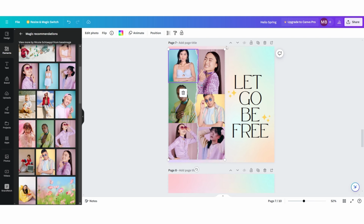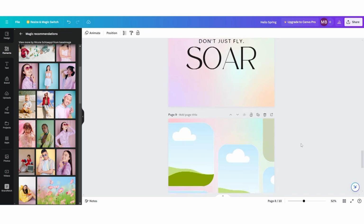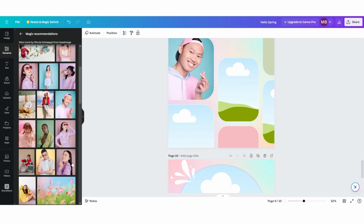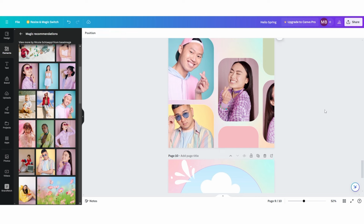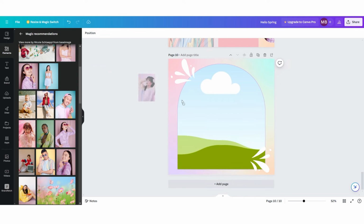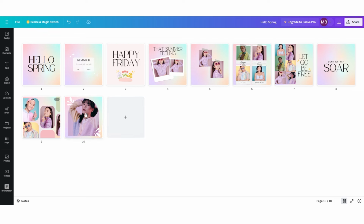And once again, you see that this is not all the way to the top. So I just want to stretch that to make it go to the top. And then we have one more. So let's use this guy again, use him and use her. And then lastly, let's just use her here. So now I have my completed template. This is just an example.